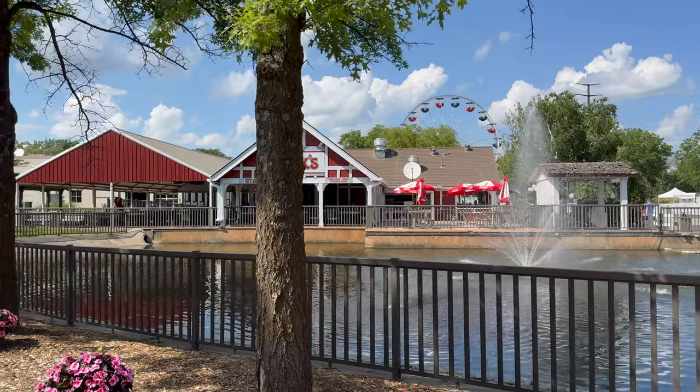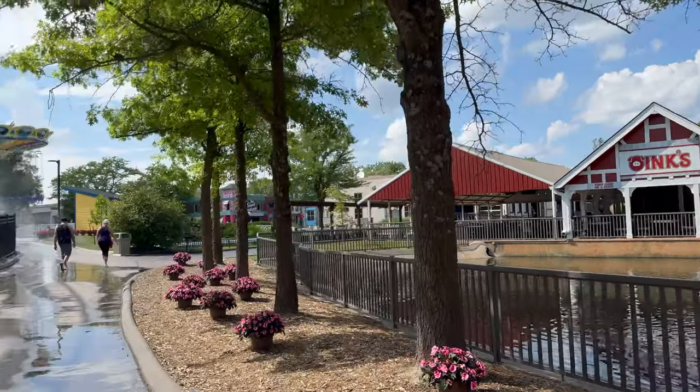There's Oinks. About to do the Underground. The only wooden roller coaster that's indoors in the world. That's pretty cool. We just got off of Underground. What a cool, unique experience. That was a good little wooden coaster inside. Kind of gave you the impression of Fire in the Hole, the original one at Silver Dollar City.